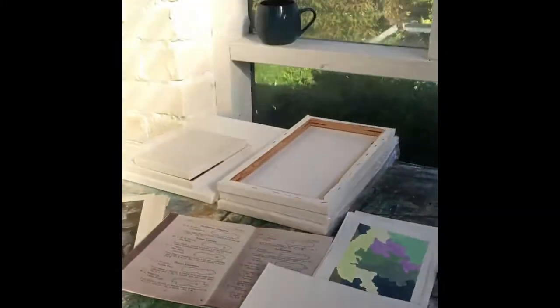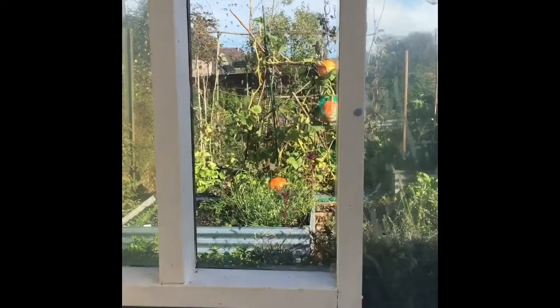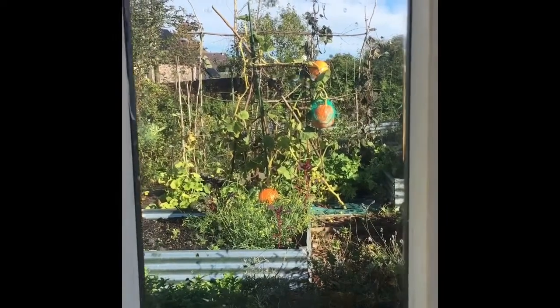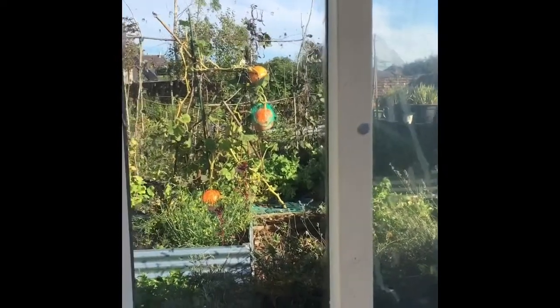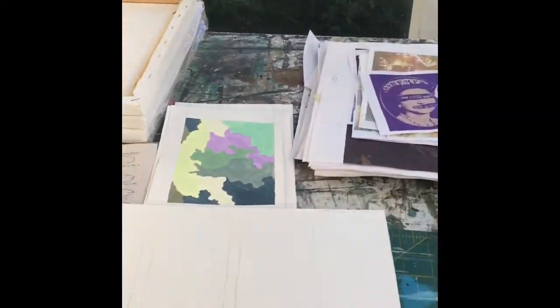And this is my view out onto my garden, my vegetable patch, which is mainly producing pumpkins at the moment for Halloween. But it's been a great garden this year. We've had lots of produce out of it, and my greenhouse. So I bob between the studio and the greenhouse. It's really useful and inspiring to have five minutes out in the garden and back in and carry on painting. So it's a beautiful space to work in.